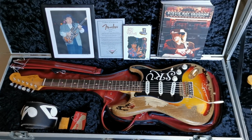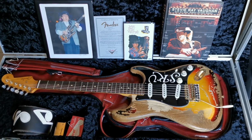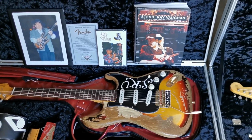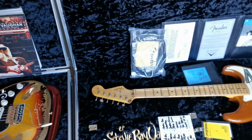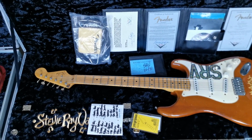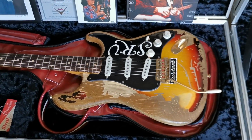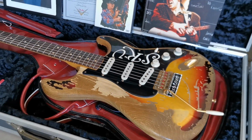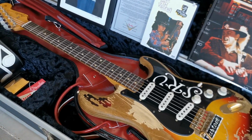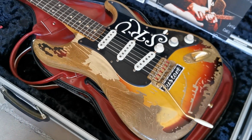Today is a very cool day. I am honored to be selling the Stevie Ray Vaughan number one John Cruise master build for a collector, as well as Lenny. How about that? That's a pretty cool collection, right? They are available now on my website. It's very rare to find these two together, but we will sell them separately, so more people have a chance, because they're obviously pretty expensive guitars.